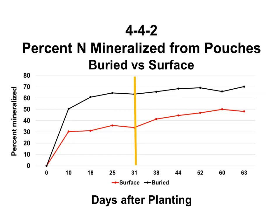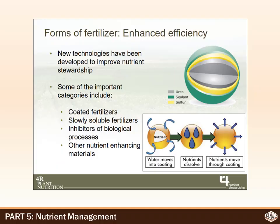This chart shows that after 31 days, almost twice as much nitrogen was released by the fertilizer that had been buried as compared to the fertilizer that had remained on the top of the soil. This is an example of how placement of a fertilizer can have an impact on nutrient delivery to the plant.